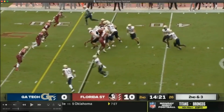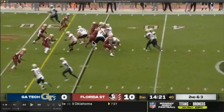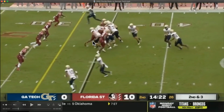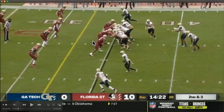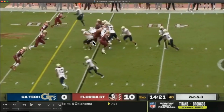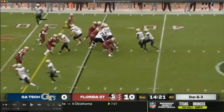This right here, that's why this play is successful more than anything else. Lovett cannot allow himself to get washed and then turned here. He's pinned. You can't let that happen. You've got to get your hands to the body of the offensive guard and then shed this. You should be throwing him. But he's playing too high, not playing strong enough with the lower body, and he just gets washed.